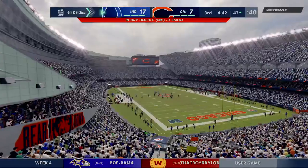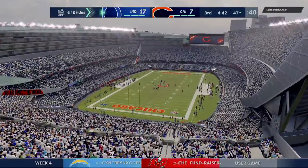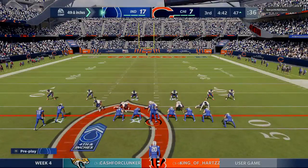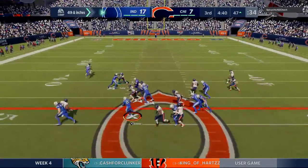Absolutely love the effort there. The ability to flow from his inside spot and stop that one at the line of scrimmage. Nice linebacker play. Frank Reich, he didn't even seem hesitant about this. He wants to go for it on fourth down. They'll run it with Elliott.